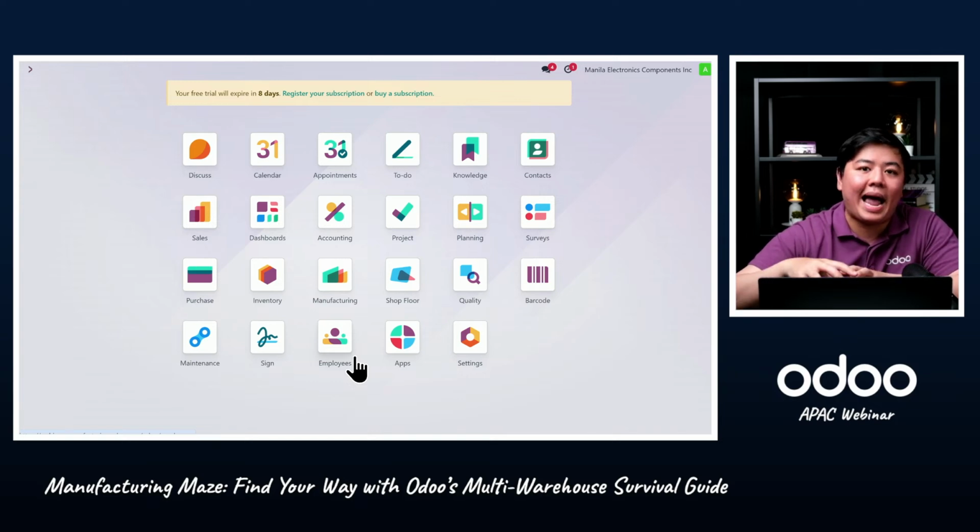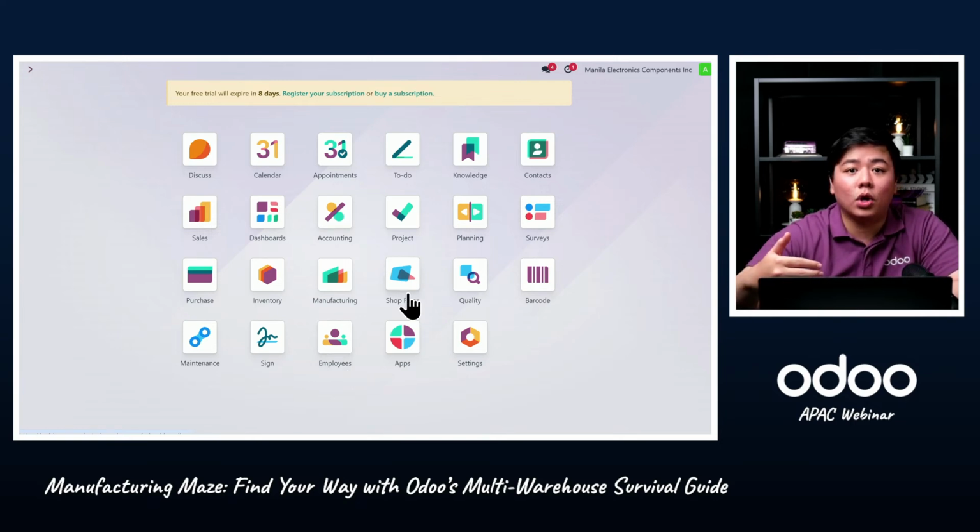But since it's a high level overview, this would be able to help your operations in terms of what you need to have at the moment and also what you could potentially have in the future. Okay. So that's it for today. But after that, we're going to be handling the question and answers.